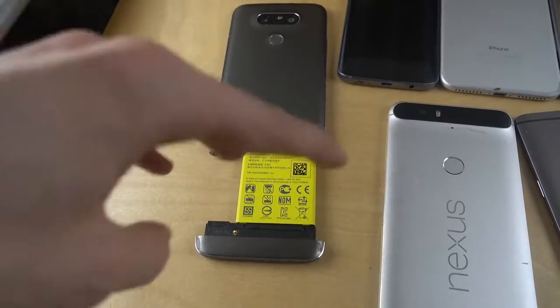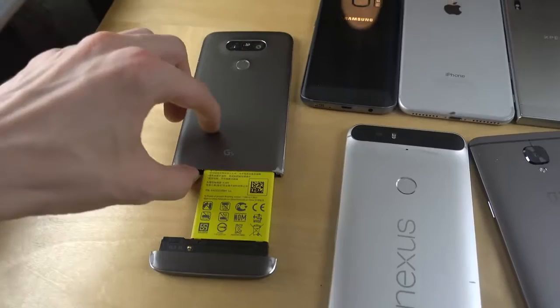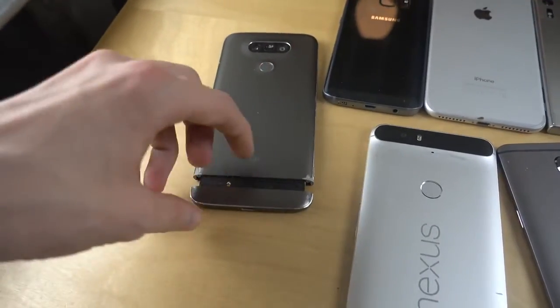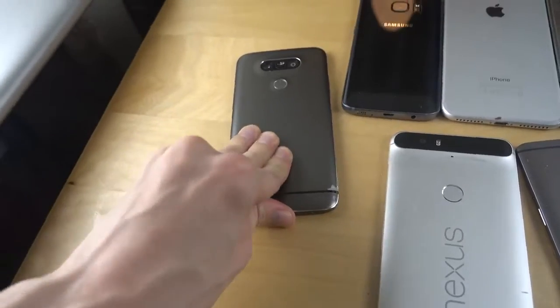Like I think the stock one that came with the phone in the box was like a camera thing, so you get a better grip when you take photos. So that can be nice there. You can also have this, of course, to have a spare battery, which is also very, very nice.